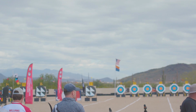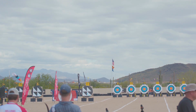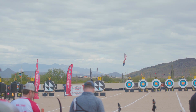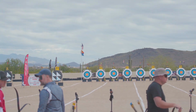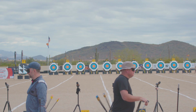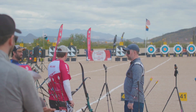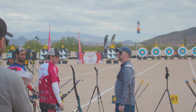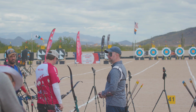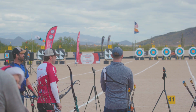Still got some major clouds going on here. They're really rolling in now. All the archers now are begging for the sun to come back, which is kind of hilarious because yesterday we were like, don't get too much warmer, it's comfortable. But now everybody's like, please, sun, come out. We're freezing. Congratulations. You won your match, right? Yeah. All right, unless I can't read. Yeah, I won. All right. Good job.